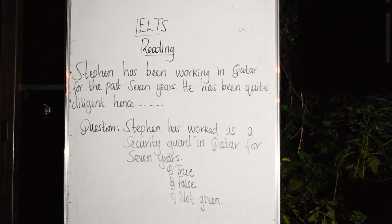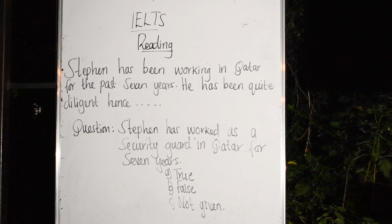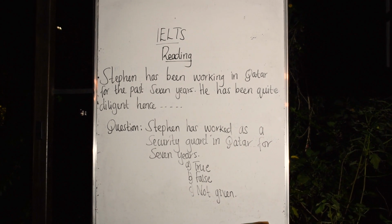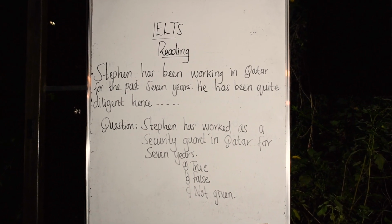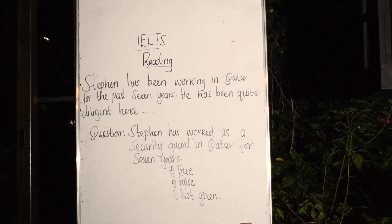I know you guys are answering. So what's the correct answer? I think the correct answer should be C, because there's no way you would say that information is true. Yes, he has worked in Qatar, but was he a security guard according to the passage? That's just a part of the passage that we had. And you cannot say that it is false either, because at least we can tell he was in Qatar, but we're not told whether he worked as a security guard there. There's no way you would say that it is false, because we do not know if he worked as a security guard. So really, the most appropriate answer would be not given, because what if the passage continues and he worked as a security guard? If the information is not there, just choose not given.